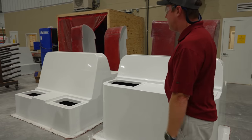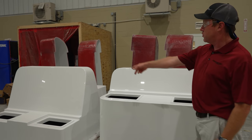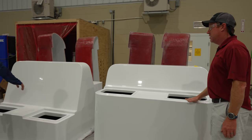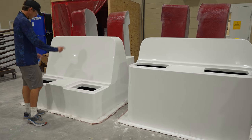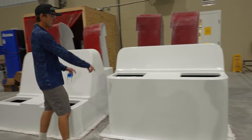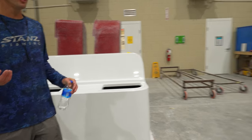Alright, so here are two different leaning posts. These parts have just come out of the mold. I haven't even put the inserts in. There's one you have, Nick. This is the upper. Both are 42s? Yeah, 42, 47. Rear facing seat there that I have on my boat. This is a rigging station if you want that one up there. So you do have a couple different options to choose from.